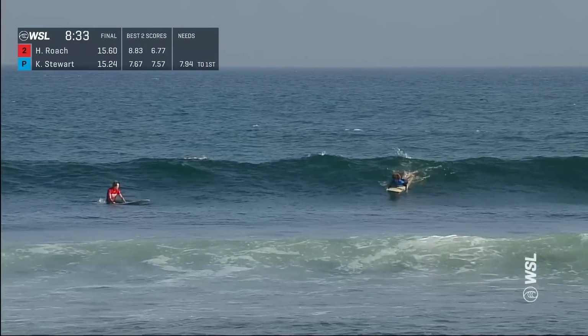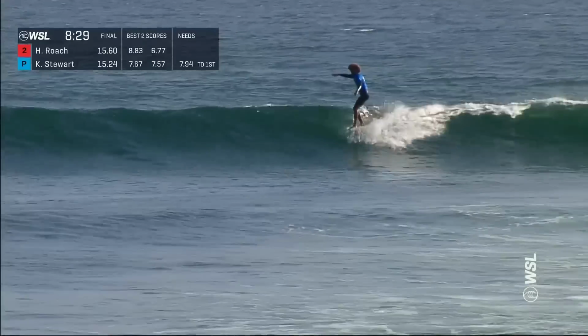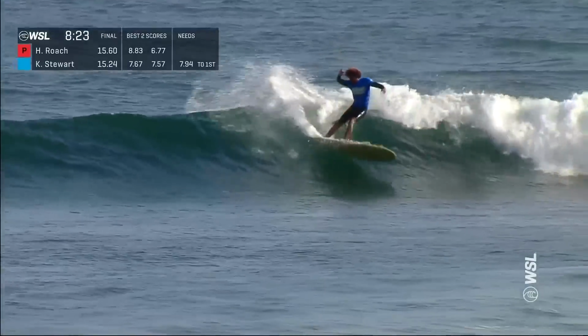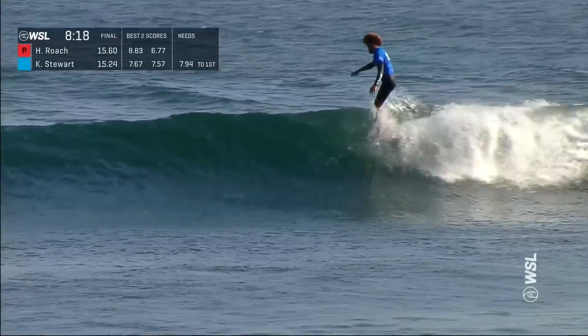New mindset brings new performance and just way more fun to surfing. Here we go. Kaniela Stewart up, riding. 7.94 is the mark that he needs to meet. A couple of difficult sections there, but nice carve down. Calm body, back to the nose.